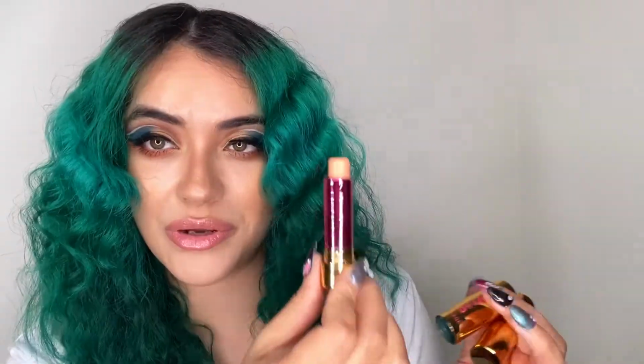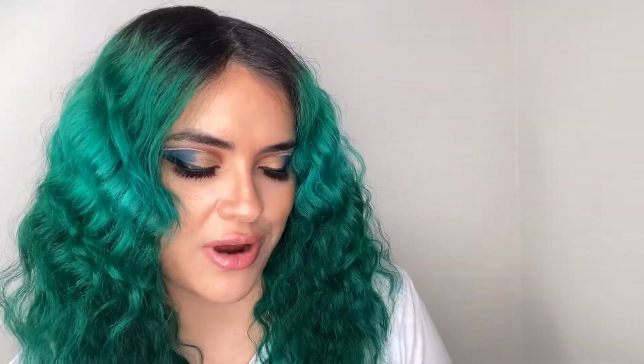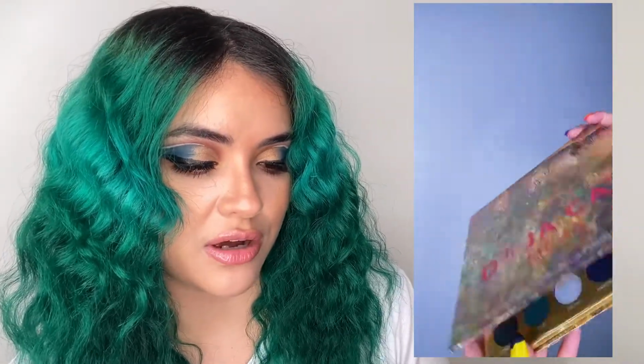I'm gonna show you. I tried the clear one. The clear one is just a regular clear to nourish your lips. It's not really much to it. This is the clear one. I really didn't try it. I did some swatches. Like I said, I'm gonna probably add those videos, whatever I did on TikTok, on the side. I did a swatch on it.